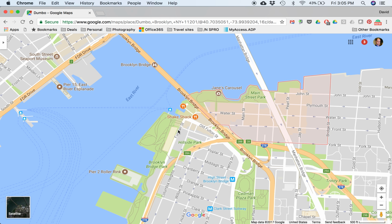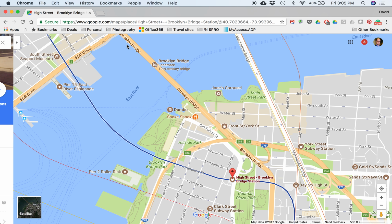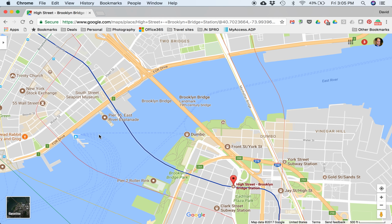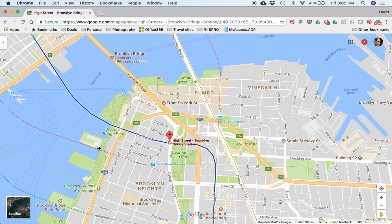First of all, how to get here. You don't want to try to drive or park. If you do, you can probably find some parking. I've done that once or twice, but it can be a hassle. Take the subway would be my recommendation. I usually come out at this High Street station, which is on the A and C line, and you'll see it comes across from Manhattan. So if you're staying around Times Square or somewhere else in that area, make your way over to the A and C line and get off at High Street.